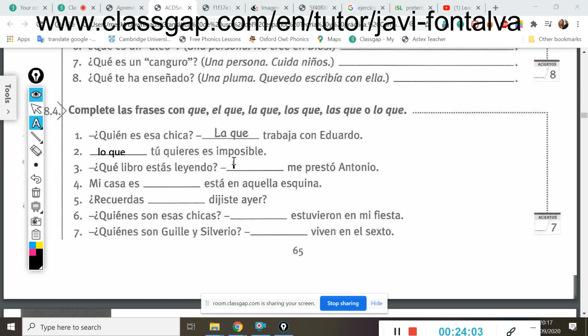3. ¿Qué libros estás leyendo? El que me prestó Antonio. So the one Antonio lent me. This is the past, as you already know.